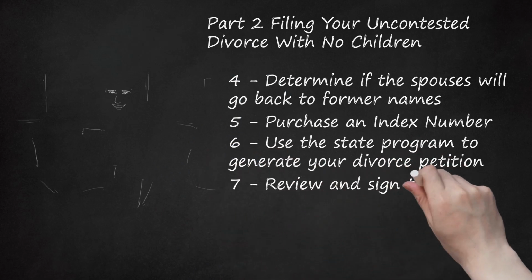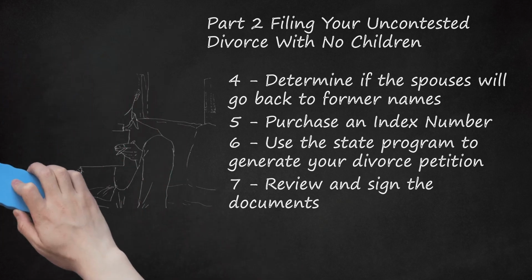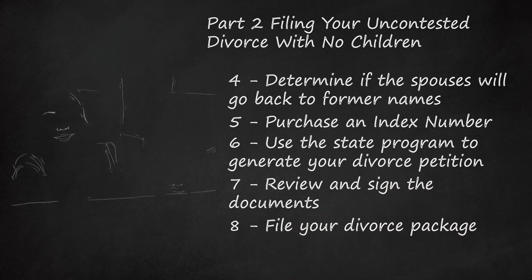7. Review and sign the documents. Once you have your divorce package, both parties must read and sign the documents. The petition will need to be signed in front of a notary in blue ink to show that it is an original signature. You and your spouse can sign them separately, but both signatures must be on the same divorce package.